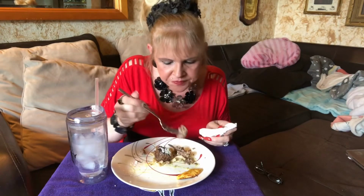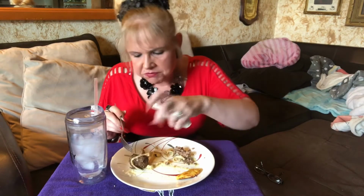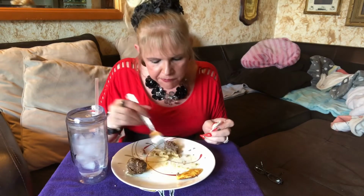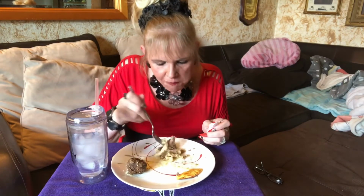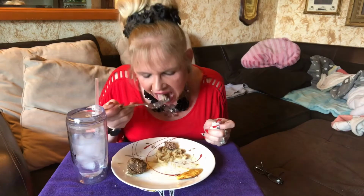Yum. I am getting full. I'm not going to be able to eat this last meatball, so I'll pull that aside and I'll just eat that later. Eight ounces was a lot.